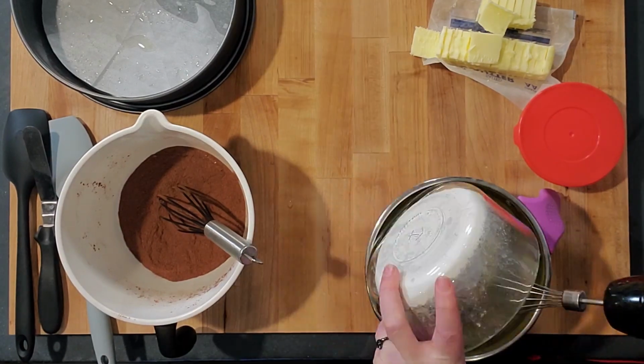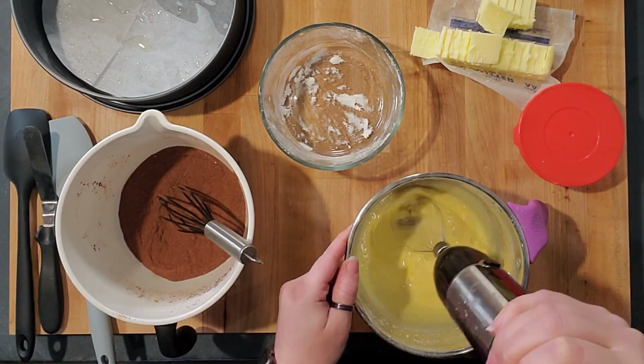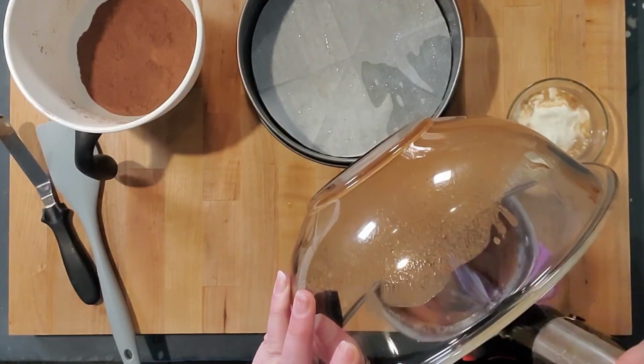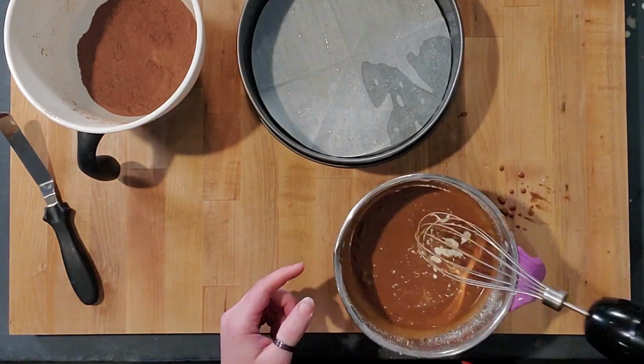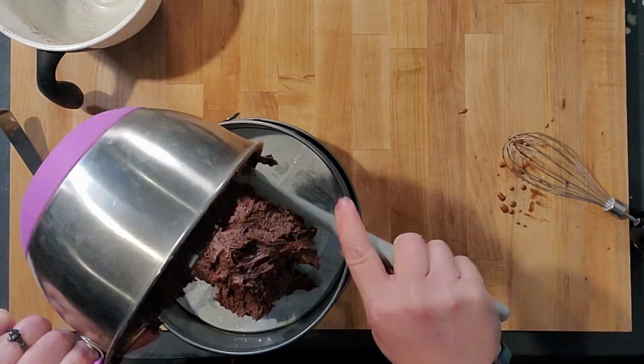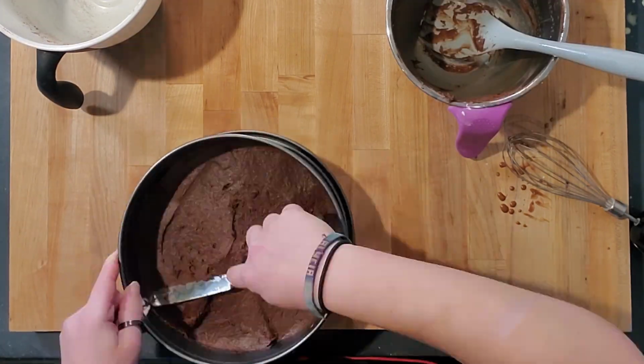So I'm going to time this one too, see how long it takes to put this all together. I'm not going to go into detail on this because you can always check out my brownie recipe video. I'll link it up there for you. But I'm just going to throw all this together and get these into the oven. Brownies are ready to go in the oven.